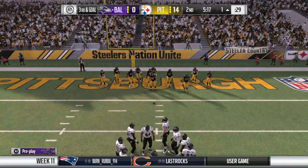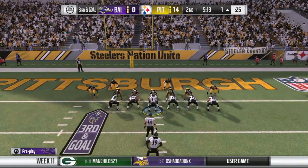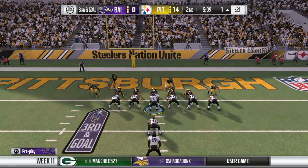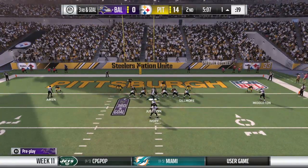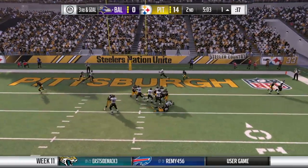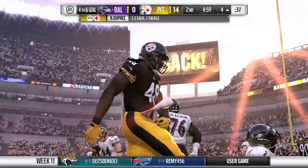Now they've gotten it to the 1. Can they get that final yard here on 3rd and goal? Let's go! They come out here in the eye. Now under pressure, and he's going to go down just inside the 5-yard line.